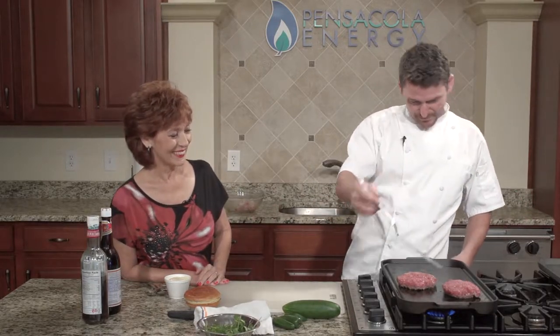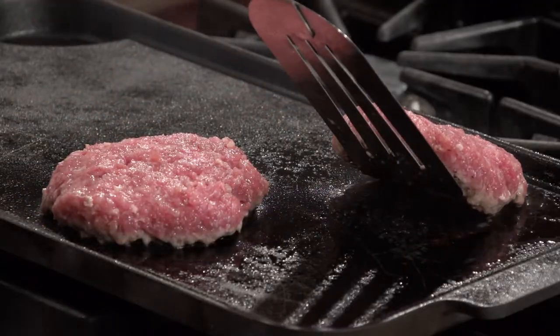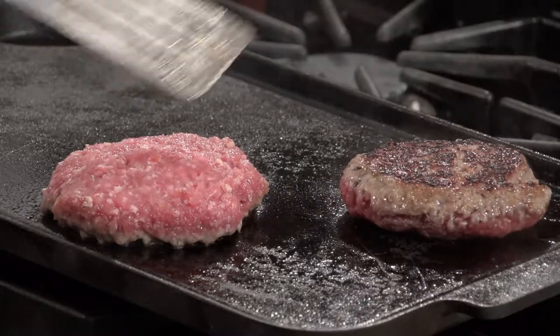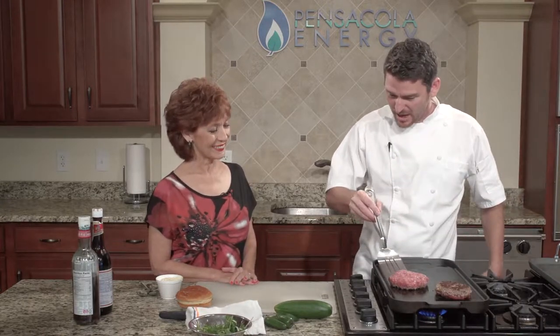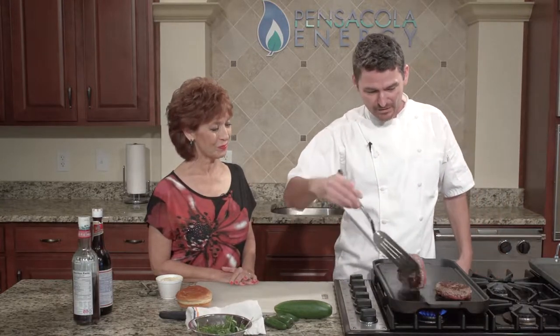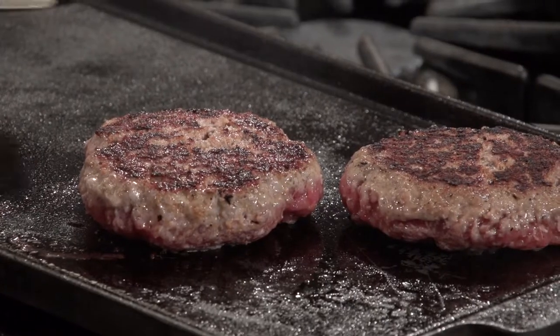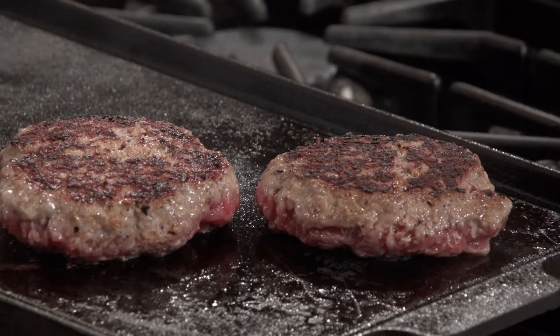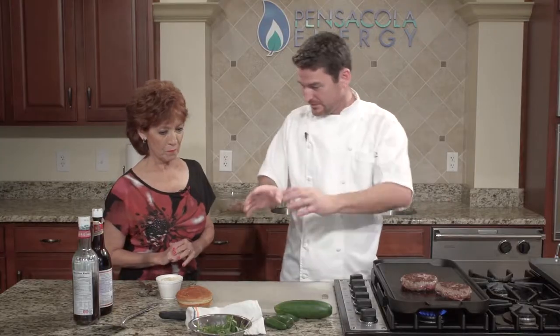So we've got about a minute and a half on that one side. So we're going to give that a flip-a-roo. Oh, that's beautiful. That's what we're talking about. You want that nice crust that a flat top or a cast iron skillet will give you, and a real hot natural gas skillet. So again, we're going to flip it one time. Next thing we're going to do is get the other things.